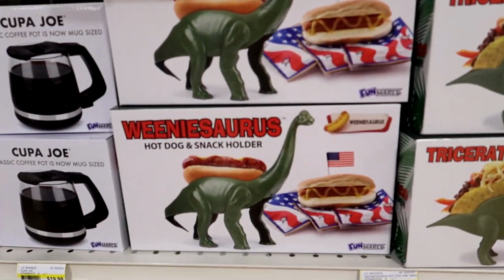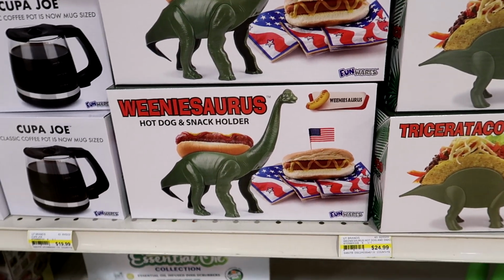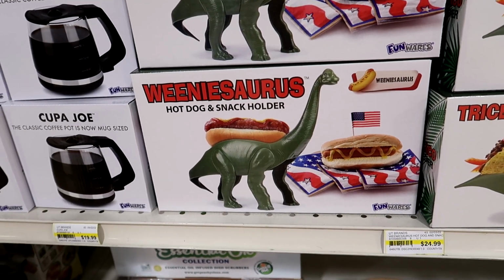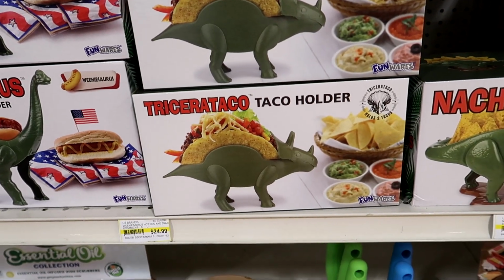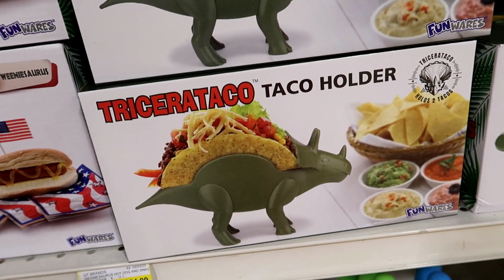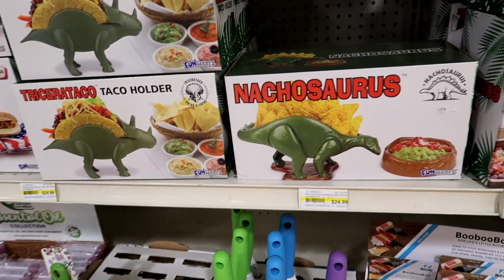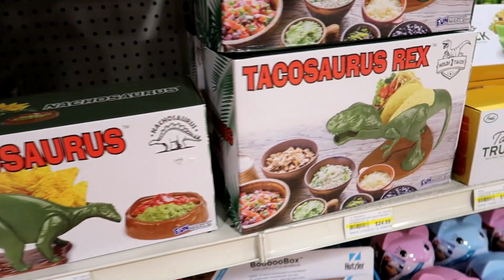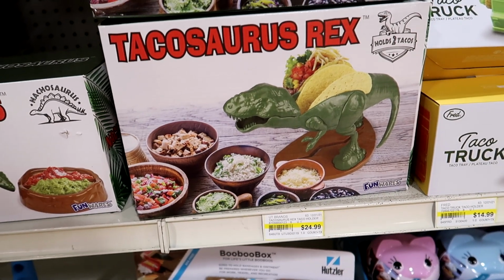The Weenie-saurus. He holds your hot dog in his back. That's a brilliant idea. I've never known what to do with my hot dog. Also, a Triceratops taco holder and a Nachosaurus. Oh, look at this. The Stegosaurus spines are little nachos. And then the Tacosaurus Rex. He can hold 2 tacos in his back.